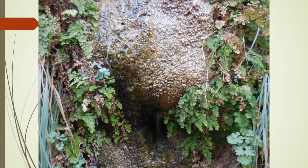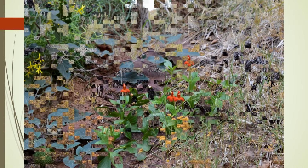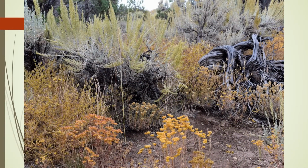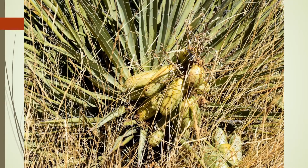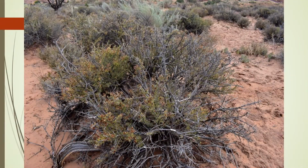In the canyons, we'd find hanging gardens where water seeps through the rocks. These are some of the absolutely amazing textures we found. The seed pods of these yuccas are edible and were used by the indigenous peoples for food. This is a look at some of the biotic soil. It's a living soil that helps hold the sand in place, and we were often warned not to step off the trails and disturb this soil. Blackbush is one of the key plants in the area.